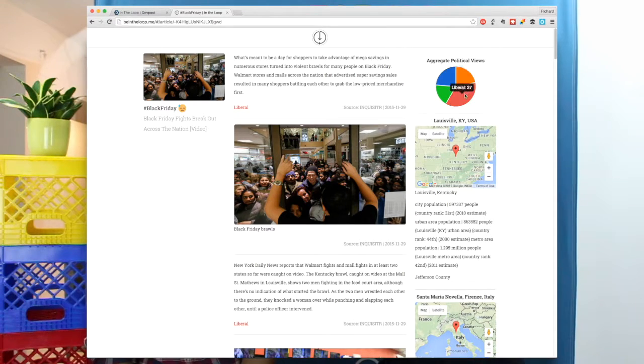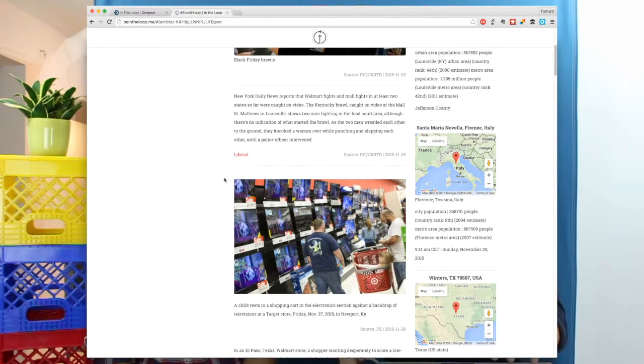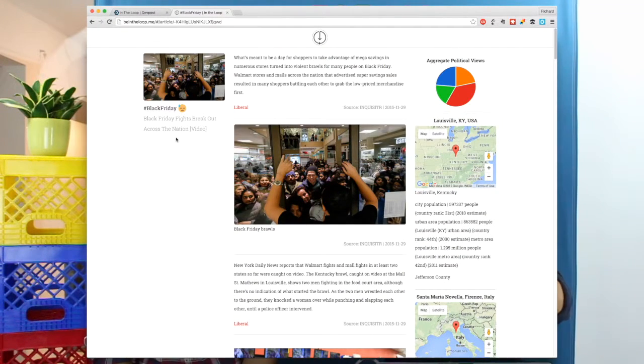Well, that's where the really cool stuff comes in. It takes the text of these articles, parses them, and does a sentiment analysis. It's able to give you a spectrum of the political viewpoints involved and gives you an emoji to represent the overall sentiment of the article. I think that's cool, right? Because you might not want to look at a graph, but if you see a crying emoji versus a happy, smiling emoji, that's probably enough for you.